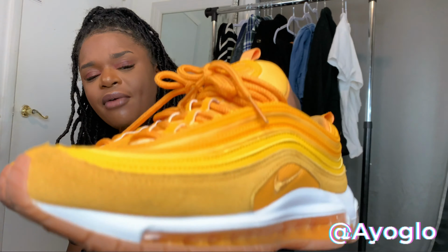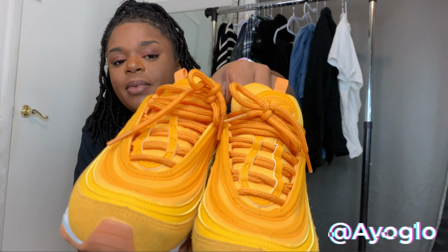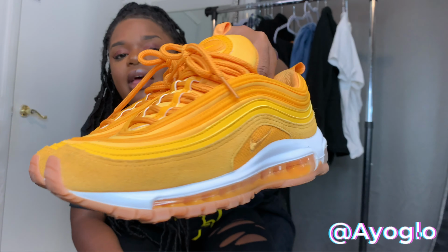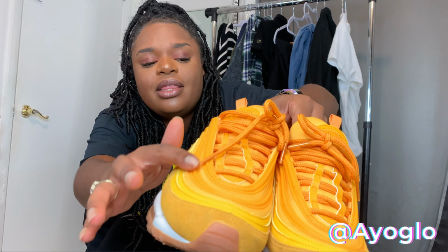So this is the shoe. I've worn them like twice already, which is why you might see a slight bit of dirt on them, but I'm definitely gonna clean them. They are very comfortable to wear. I got them in a size 4.5. They're very beautiful. I love how the laces are the same color as some of the lining within the shoe.